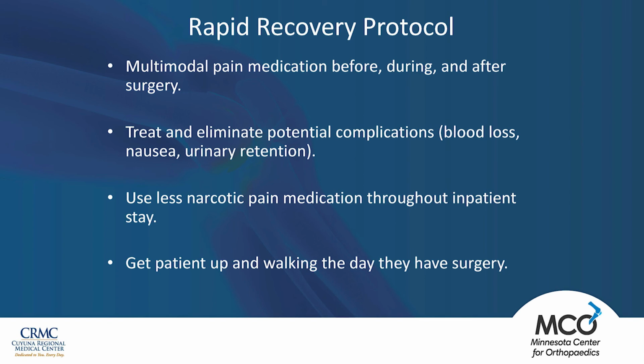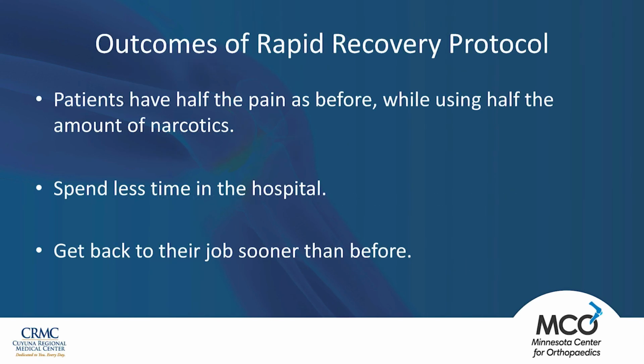Typically, if you do have surgery, we keep patients overnight. Right now, outpatient surgery and joint replacement is very common. However, it's still our standard where we do keep you overnight. About 1% of patients are able to go home the same day. If that's something you want to do, that's something that can be discussed, but right now 99% spend simply one night in the hospital.